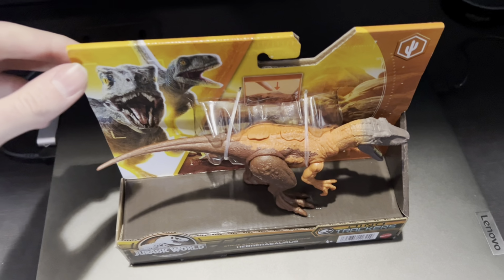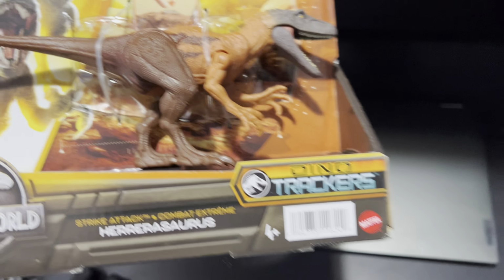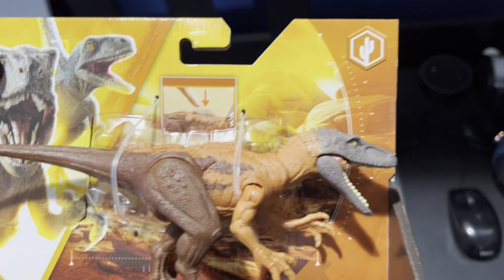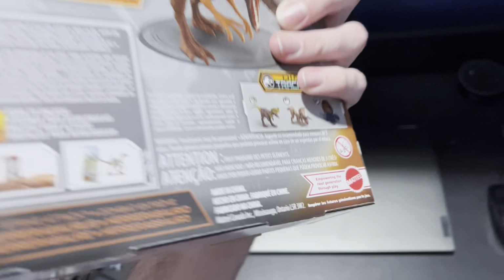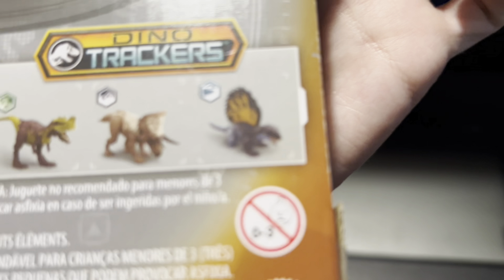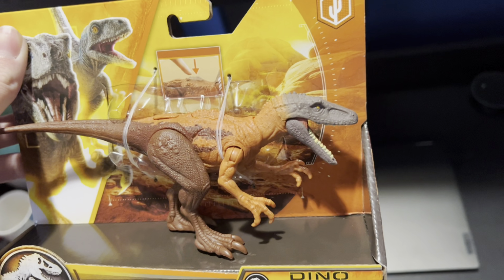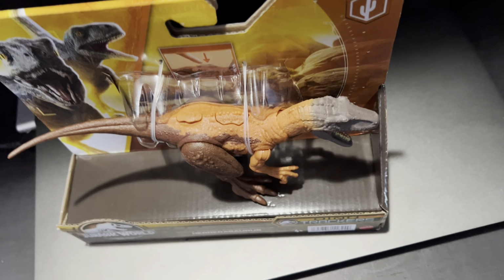Alright, and as you can see, here is the Rarosaurus from Jurassic World Dino Trackers. Really neat looking. Unfortunately, I wasn't able to find a Dinosaurus, but I did find the Rarosaurus and the Zuniceratops, however you pronounce that. I will be showing a review of this guy on the channel in a little bit.